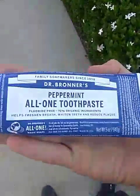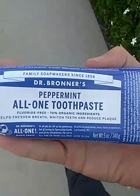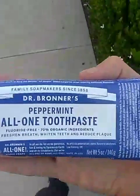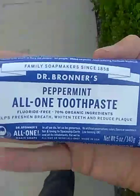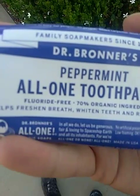Alrighty, take 3. So, this is a fun little education lesson, and letting you know also my preference on toothpaste. This is the toothpaste that I use. Dr. Bronner's, if that's how you pronounce it, because my reading sucks. Peppermint all-in-one.